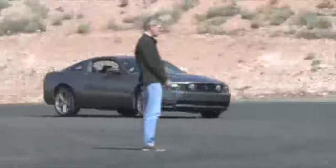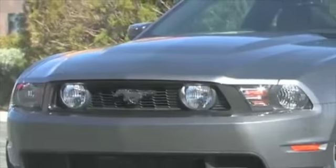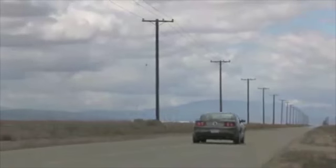Perhaps it's because the Mustang stayed in production while the others took long sabbaticals. Ford used the intervening years well. Each Mustang improved over its predecessor, and this one is the most beguiling yet.